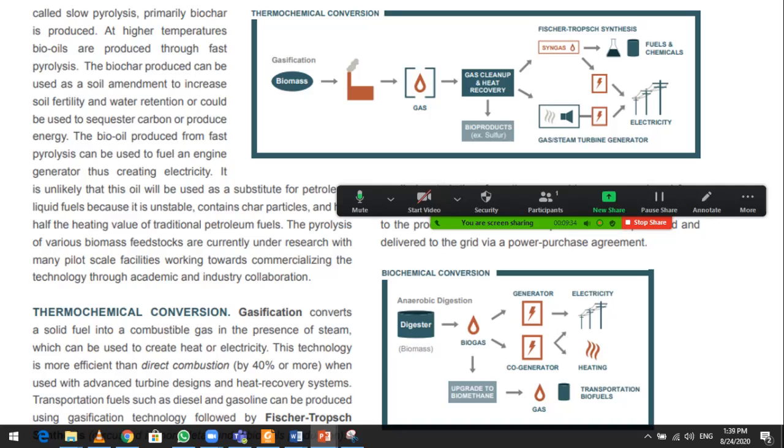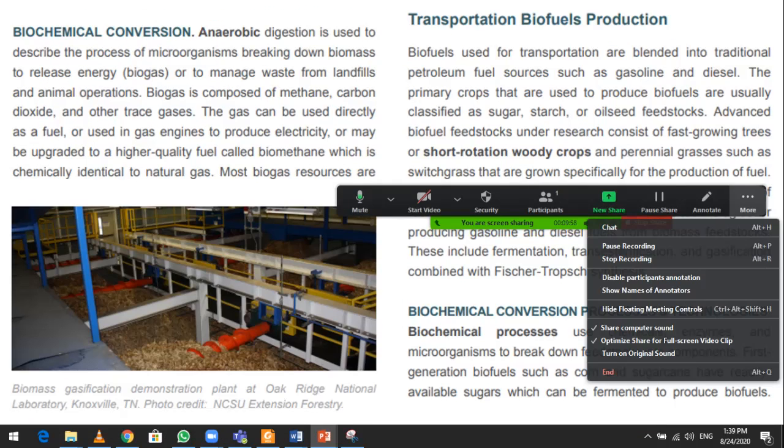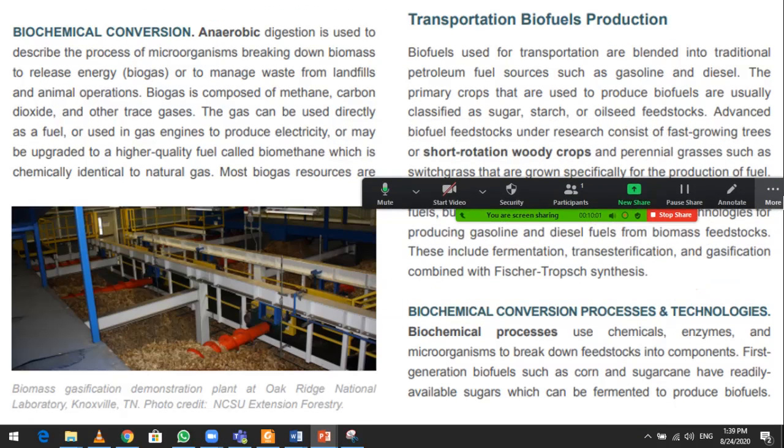So in the biochemical conversion, we have a biomass digester, which involves anaerobic digestion and aerobic digestion. We look at the biogas used for generators and also for heating. And we have upgrading to biomethane gas, and methane transferred to biofuel. So moving on to the biochemical conversion, the whole discussion about the biochemical conversion, which we will get into.